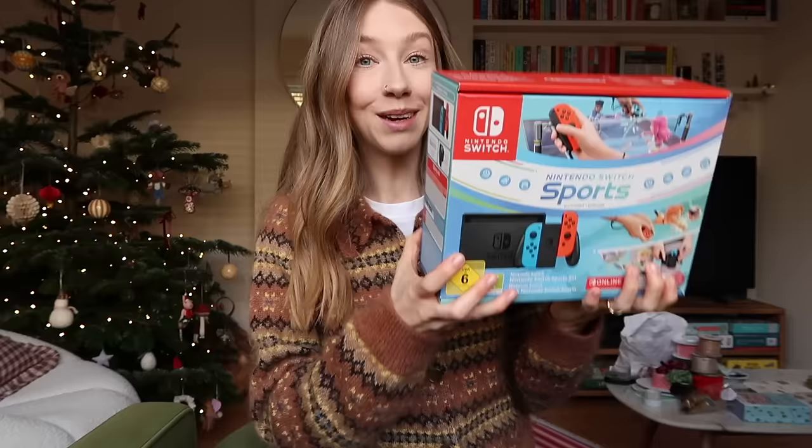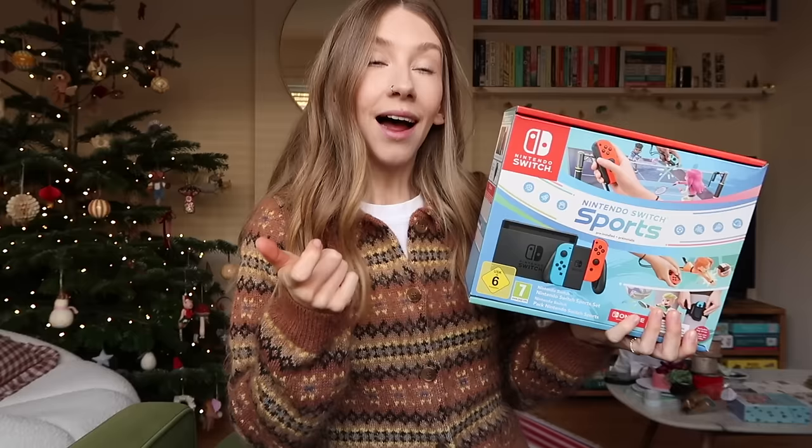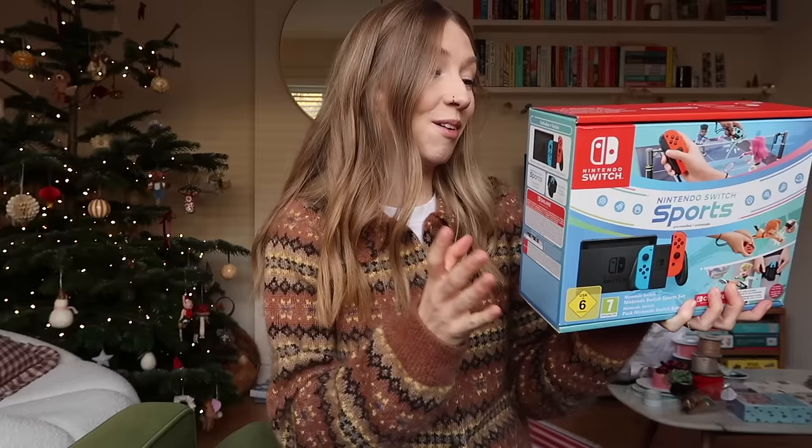A couple of years back, Doug bought me a Switch Lite, and he did say to me, are you sure we don't want to spend a little bit more money and get the main one, just the Switch rather than the Lite, because then we can all use it and we can put it on the TV. But I was being really impatient and I wanted to play Animal Crossing, and these were all out of stock, so I ended up getting the Lite.